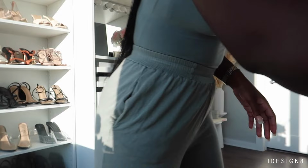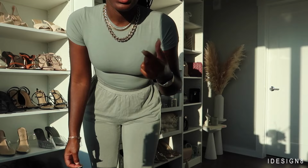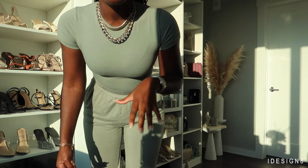All right, y'all, you might have a hard time seeing, but here's the fit. I just have on the same necklaces I always wear. I really don't deviate from my necklaces or my jewelry. This one here is from Aldo. This one here is from Miss Lola. I got these so long ago. I have on my JBW watch.